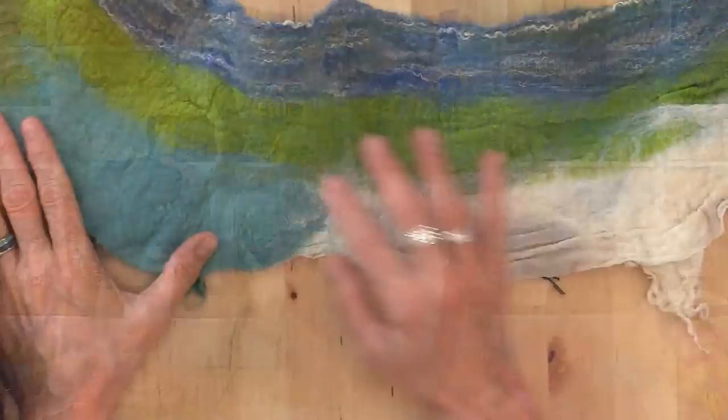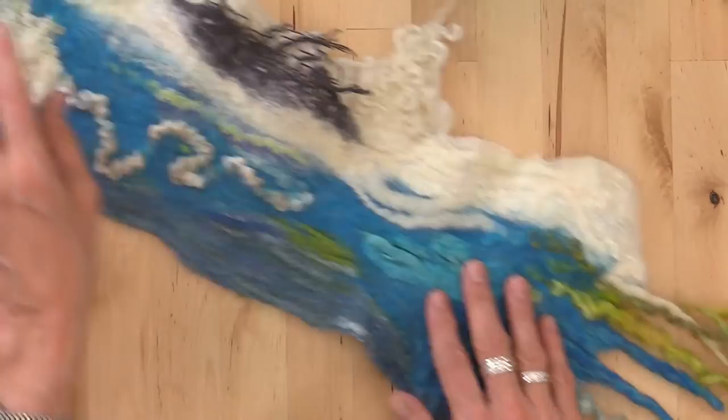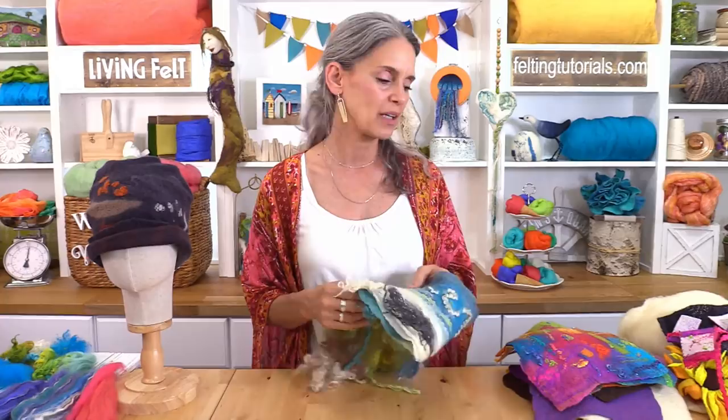In between here is a whole piece of silk gauze, and this whole scarf is built on top of the gauze, but you only see it running up the middle. And then all of these fibers, fabrics and yarns are put on top for some extreme texture, including locks just sticking off the end here. So it's a fun little project to do if you just want to check it out. And if you don't want to wear it, it can always be a little table accent or something like that.